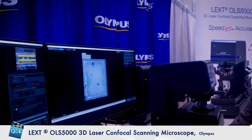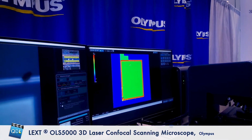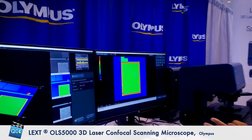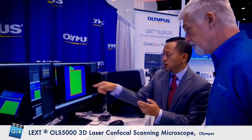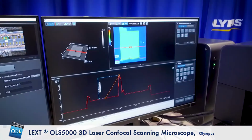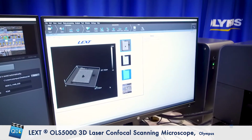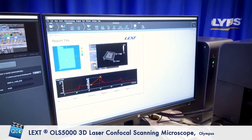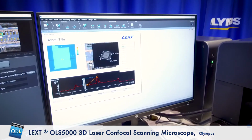And for example, you can also prepare the report. I'm doing an example of an in-plane measurement, a point-to-point measurement. Right now we look at the step height. Look at this distance, about 100 microns, and you can create a report. So you do that all at the same time, and this is all off the same computer. But you can also install this analysis program on another computer. You don't have to stay on the same machine.